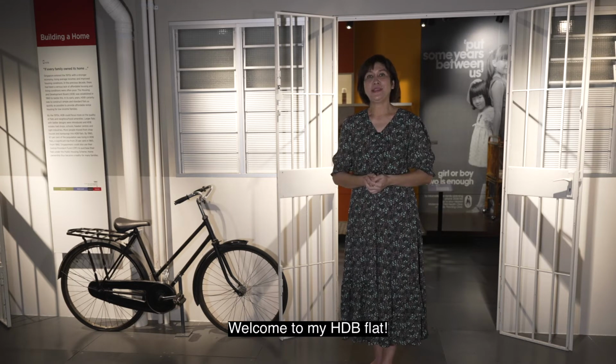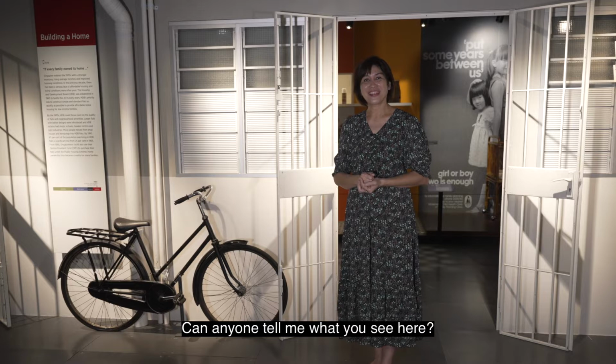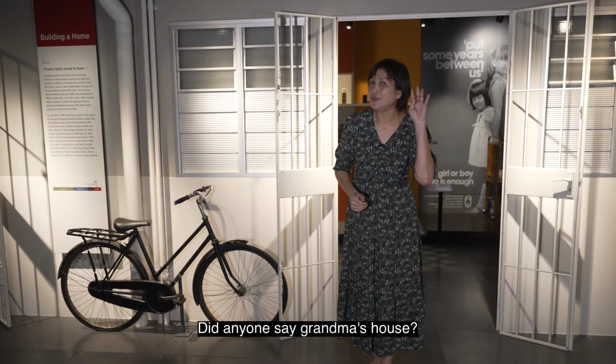Welcome to my HDB flat. Can anyone tell me what you see here? Did anyone say Grandma's house?